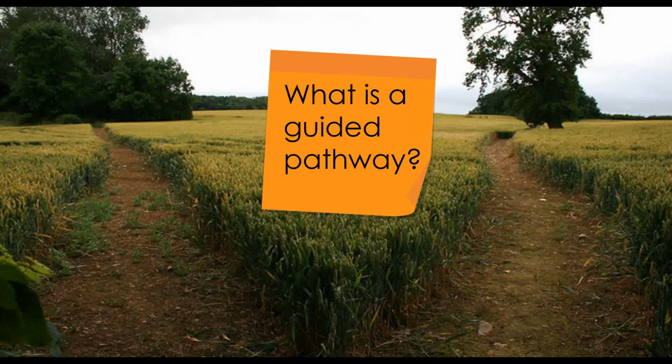And what's the difference between this and somebody Googling their own problem? What's the advantage of a guided pathway tool? I guess the main problem with Googling is, you know yourself, when you look for something, a whole bunch of search results come up and you can't guarantee where those results are coming from. They may be international, they might not be specific to your jurisdiction, which is a major problem, and they might not be a trusted source or trusted website.